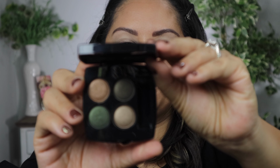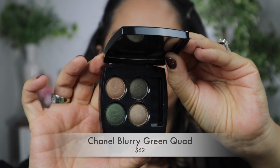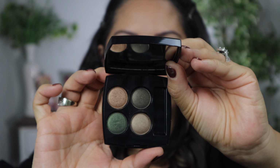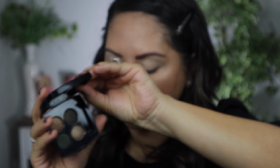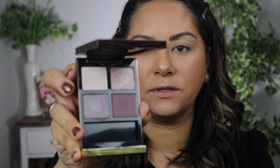And so I really, really love this Chanel Blurry Green. It is just so pretty, and I think so perfect for fall. So I love this, and I think for today we're gonna go ahead and use the Seductive Rose. I haven't used it in a while, and I absolutely love the color that you can come up with. So we'll go ahead and use that.